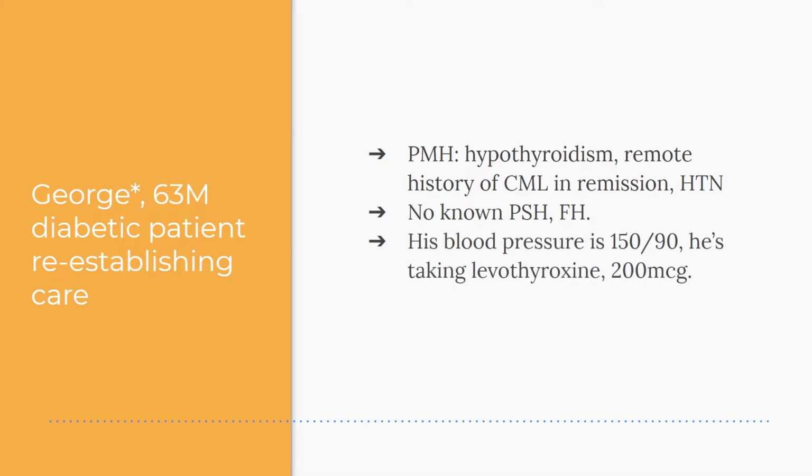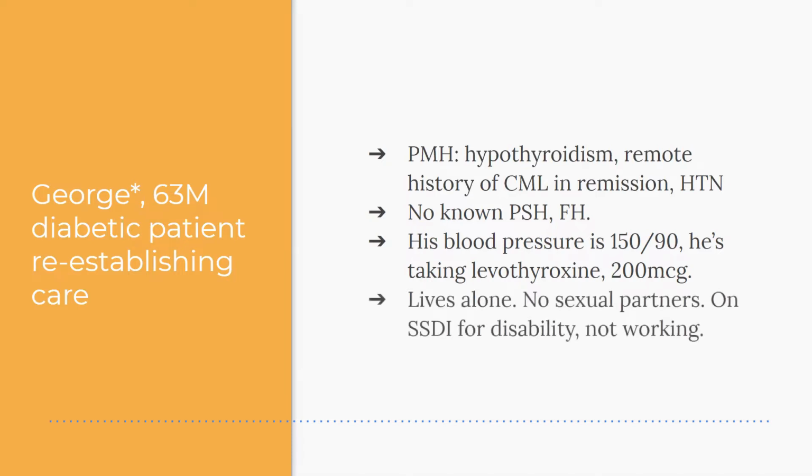His blood pressure is 150/90 at this visit. His other vital signs are normal. I don't have access to them. This is a former patient from a couple of years ago, so this is based on memory and some notes that I had. But anyway, his heart rate was normal. His oxygen was normal. He's taking levothyroxine, 200 micrograms, and he had a year's worth of medication, so he's still been taking it since his last time he was seen. He lives alone. He has no sexual partners, and he's on disability, so he's not working right now.